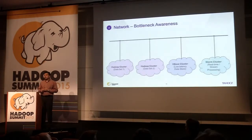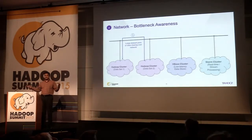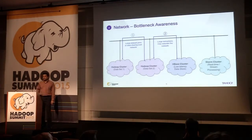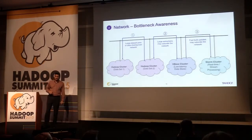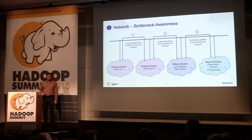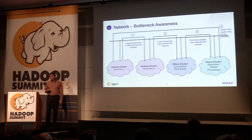So network could be a bottleneck. And this is just one way it could be a bottleneck. For example, if you're joining large data sets between two clusters, network could become a bottleneck easily. Same with Hadoop clusters and HBase clusters if you're not running HBase on the same cluster, like us today, until it all moves over to Yahoo in production. And same with HBase and Storm for the types of use cases we have, as well as Hadoop and Storm, right? So network can be a challenge.